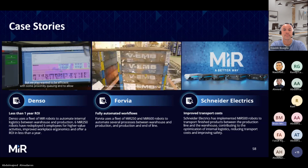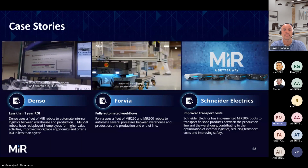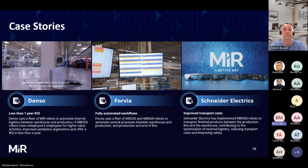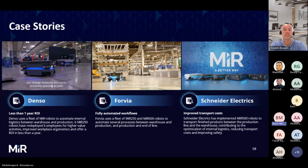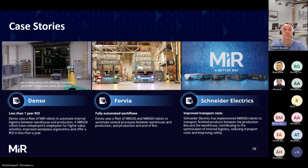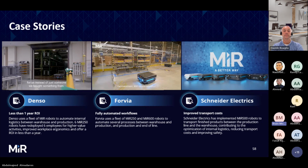And then lastly, are there any specific requirements in terms of the floor, whether it has to be even, or are the robots versatile depending on the type of floor that exists, or do you have to prepare the surface of the floor to meet the requirements?